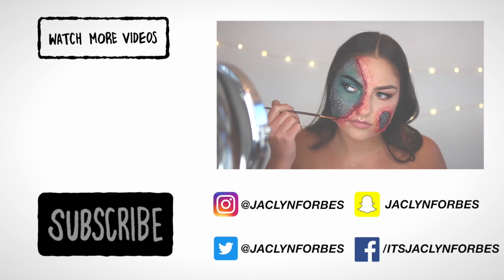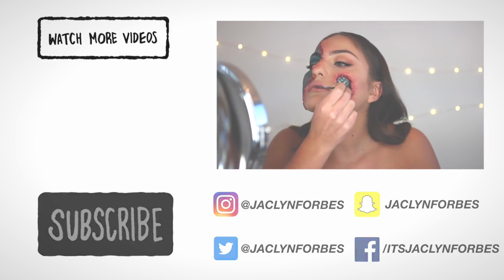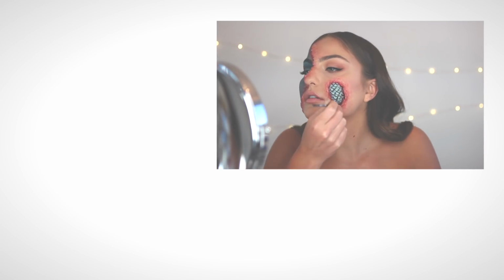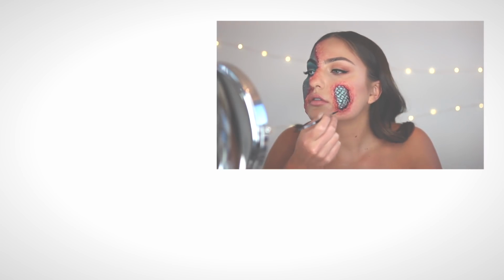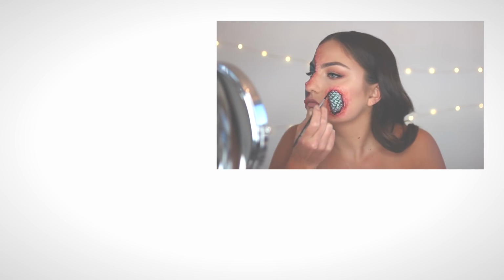Okay, now this is always my favorite part whenever I do special effects makeup, adding the fake blood. Something about fake blood, it just makes everything look 10 times better. You can hide your mistakes with it, and it just makes it look so gory and good.